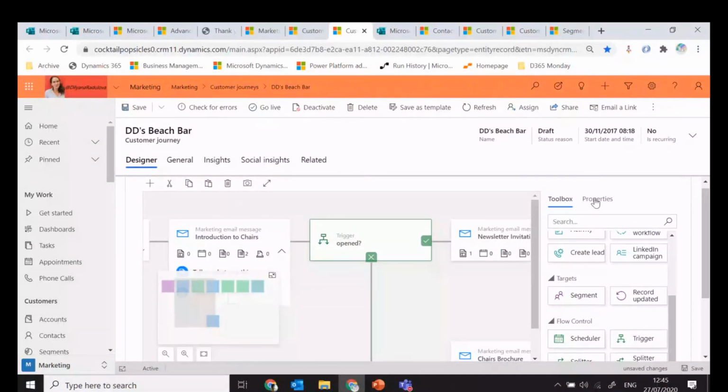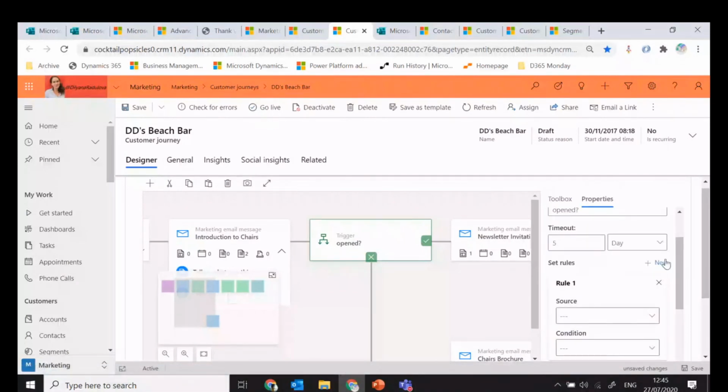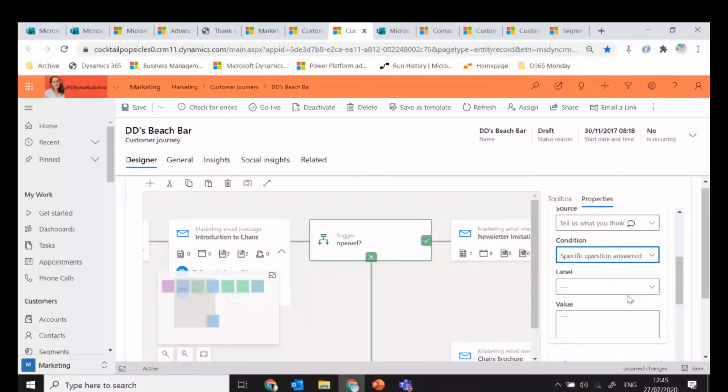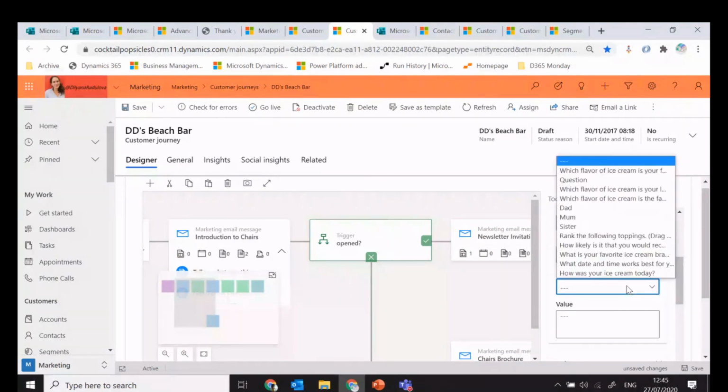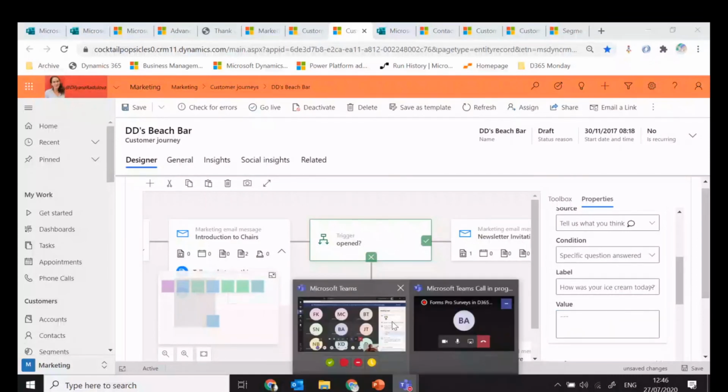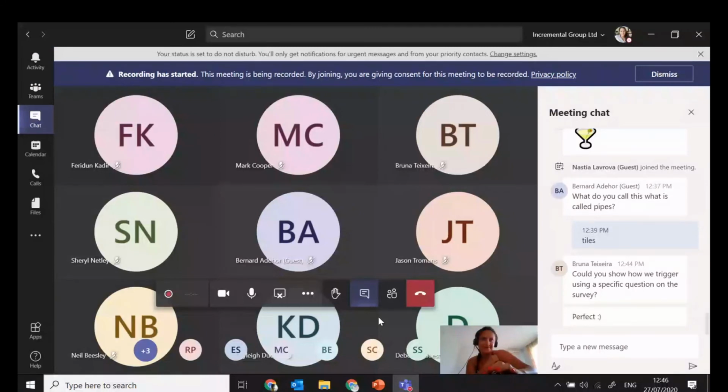And then if you go to properties, that's where we say how long we want to give them. I can add a new rule. And here, as you can see, it's giving you all of the different building blocks that you were sent as part of that campaign. So this is my email and this is my survey. You need to pick your survey because that's your source. And then you can have all of those different actions you can check on: survey opened, survey submitted, or specific question answered. If you say specific question answered, then you have a list with all of your questions, and you can say what you want the answer to be to send them on the happy path, and everything else will send them on the negative path. Is that what you wanted to know, Bruna? Cool, perfect, good.